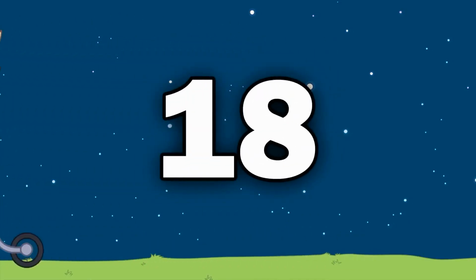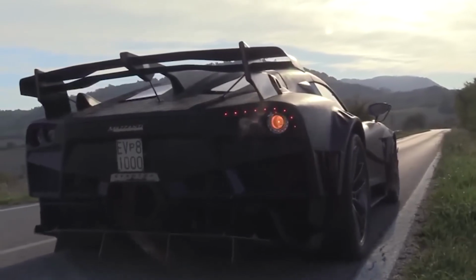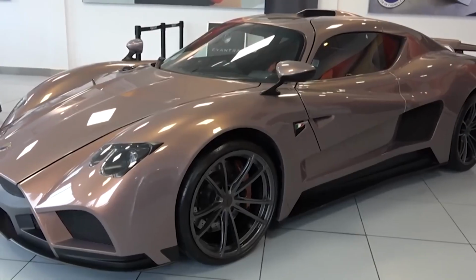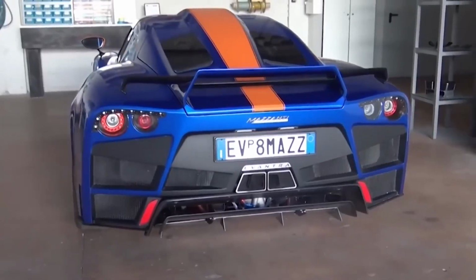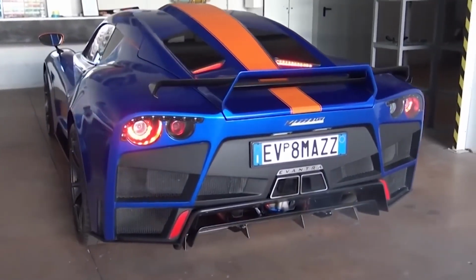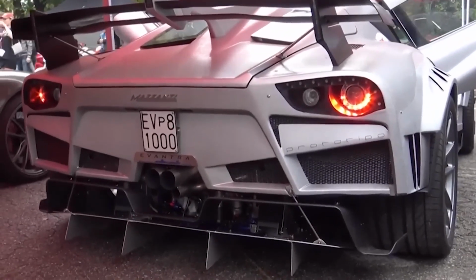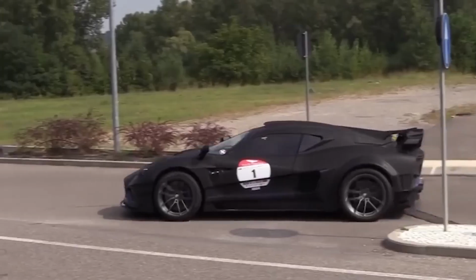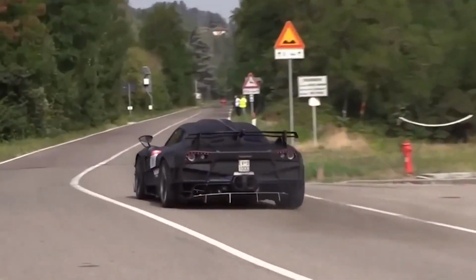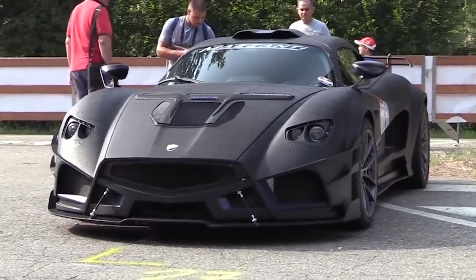Number 18. Mazzanti Evantra 1000 Cavalli. The Mazzanti Evantra 1000 Cavalli was unveiled as a prototype in 2016, and you can almost guarantee that more than a few car lovers were eager to see this work of art brought into production. According to manufacturers Mazzanti, the Evantra 1000 Cavalli was an extreme version of the Evantra hypercar, and they wanted to capitalize on the many skills and experiences their team had gathered from the 2 decades before their 1000 Cavalli. What they've created is the Picasso of the car world.